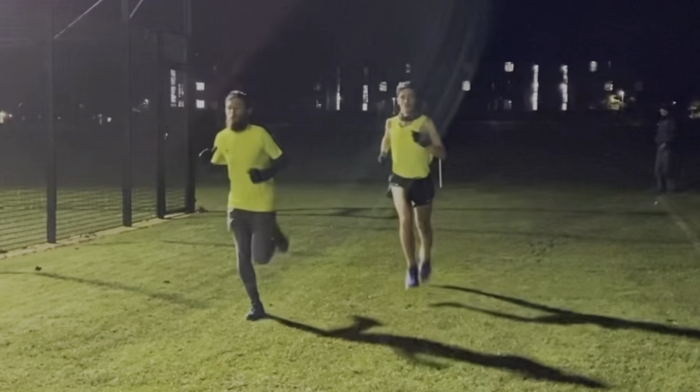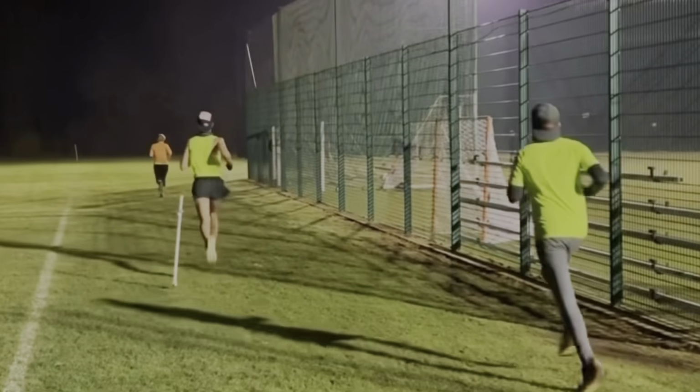So maybe do one run a week on grass. This is going to start training different muscles in your legs, make your legs stronger, because you do have to work a little bit harder, especially if the grass is quite soft. It is going to protect your joints a little bit more. It's quite soft, so a lot of the force that's going through your joints normally is being absorbed by the grass. So it's going to help reduce your chance of injury. But also adding things like hills into your runs.